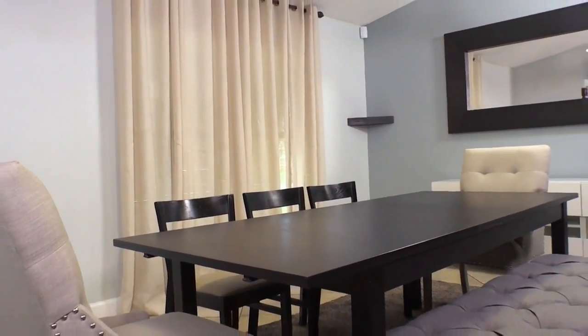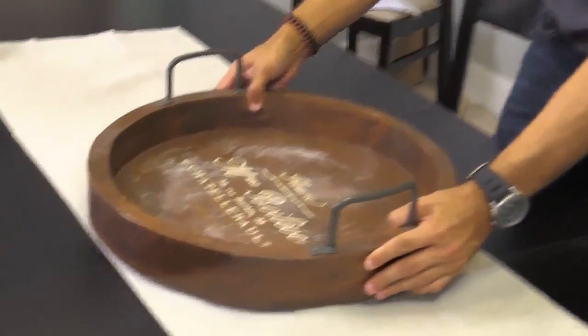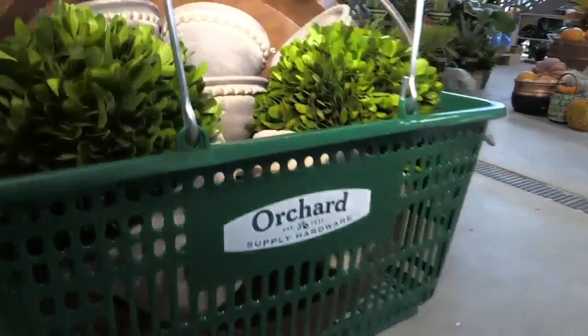Now that we have a beautiful backdrop, we can concentrate on the table and create a feast for the eyes. I'm starting off with the centerpiece using items that I bought during my shopping spree at Orchard Supply Hardware.